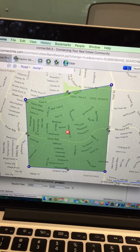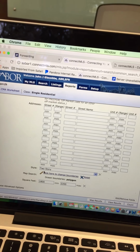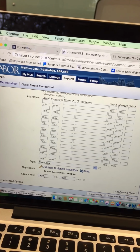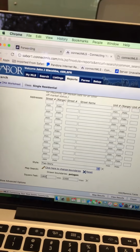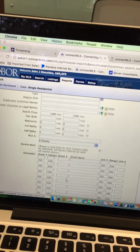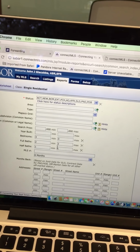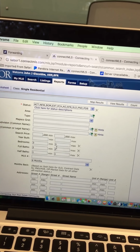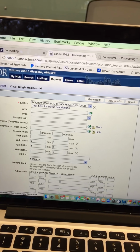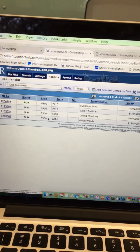Okay, so we have our search area picked out. The style of the home is a two-story home, so we're searching for all two-story homes, and this one is just over 2,000 square feet, so we want to go a couple hundred square feet under and a couple hundred square feet over. And then we're looking for strictly two-story, three-bedroom, two-bath homes, because definitely if there's a fourth bedroom, that usually adds value, and it'll throw off our numbers. And again, we're searching for everything that's sold or active in that block within the last 6 months. So we can view the results.